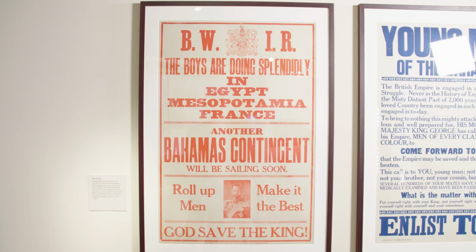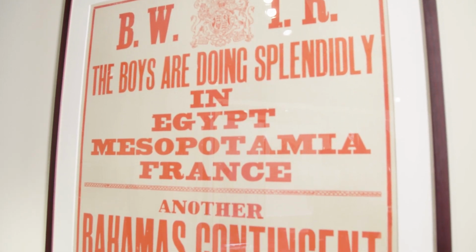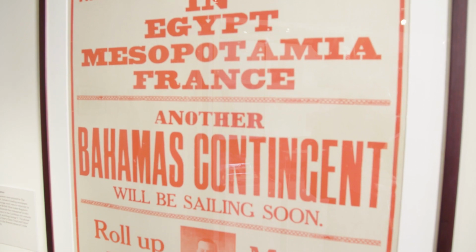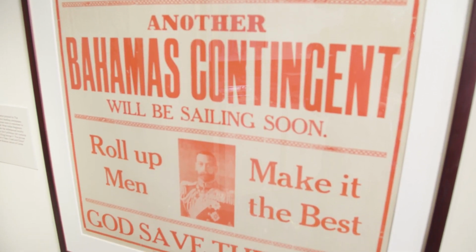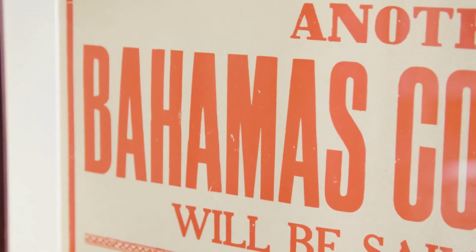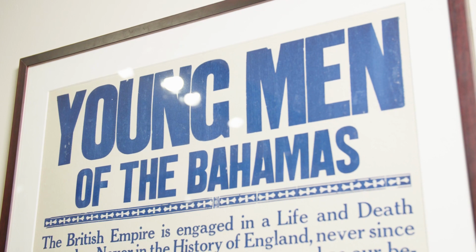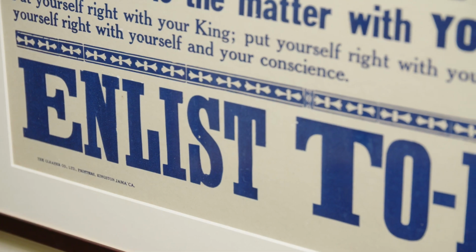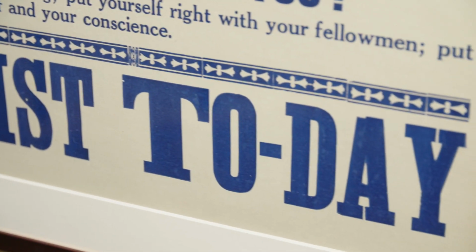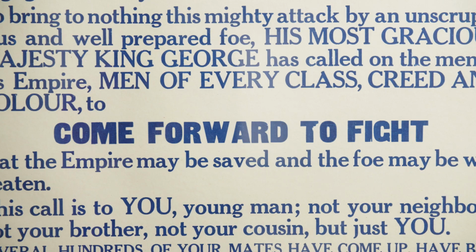Over 15,600 men from the British Caribbean volunteered and enlisted in the army during the war. This poster, aimed at potential recruits in the Bahamas, was probably published in early 1916 after two initial contingents of local men had already arrived in the listed war theatres. In total, 486 men from the Bahamas volunteered for the British West Indies Regiment, with others serving in the regular British, Canadian, and American armies.